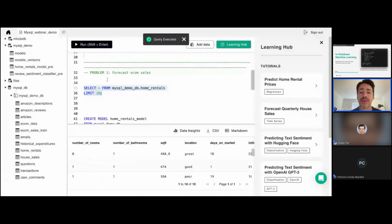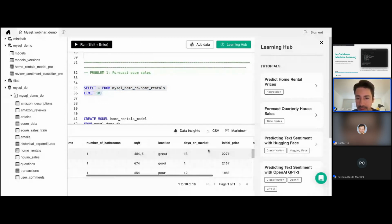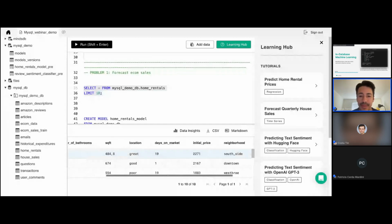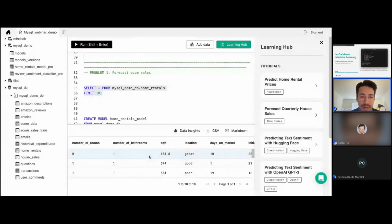The home rentals data set has a few columns. It has number of rooms, number of bathrooms, square footage, location, days on market, initial price, neighborhood. And what we want to do here is create a model that allows us to predict what will be the most ideal rental price for a property given some information that we have. So let's go ahead and do that.